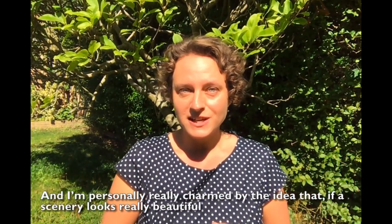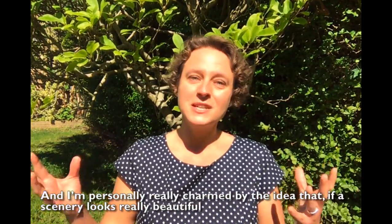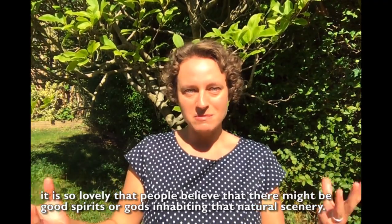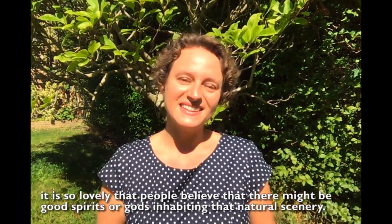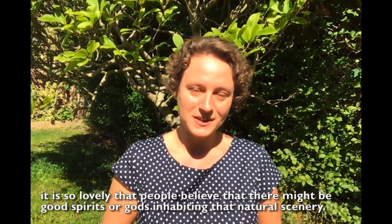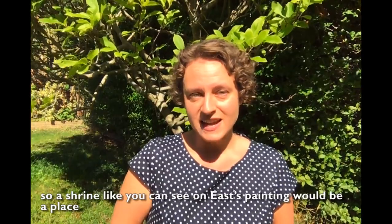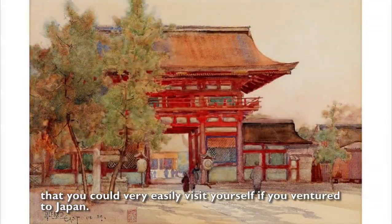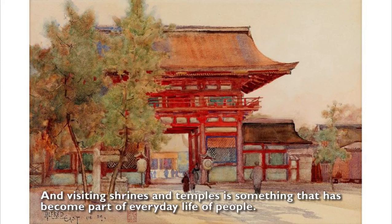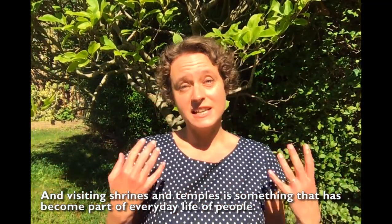And I'm personally really charmed by the idea that if a scenery looks really beautiful, it is so lovely that people believe that there might be good spirits or gods inhabiting that natural scenery. And both Shintoism and Buddhism are still very much alive today. So a shrine, like you can see on East's painting, would be a place that you could very easily visit yourself if you ventured to Japan. And visiting shrines and temples is something that has become part of everyday life of people.